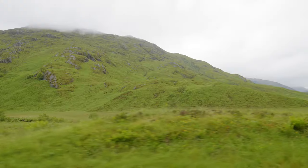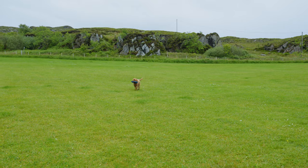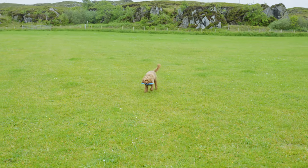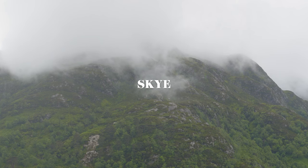By this time it was pretty late in the afternoon and the sun sets so late in Scotland, so you really lose a lot of your bearings in terms of the day. But by then we made it to our campsite, which was up by the beach, getting ready for our next day where we took the ferry to Skye.